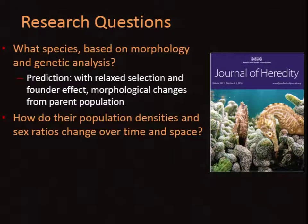The second question I'm going to talk a little bit about today in the last few minutes of my talk is to look specifically at their population densities and their sex ratios to start to get to those behavioral questions, and specifically to compare them to what we know worldwide about seahorse populations. Because that's really where the hook is on this story: do we have a population that represents a higher density population than we see in the world?